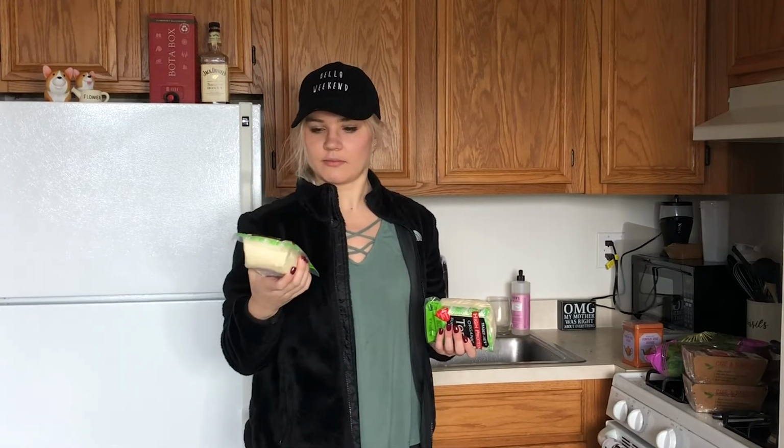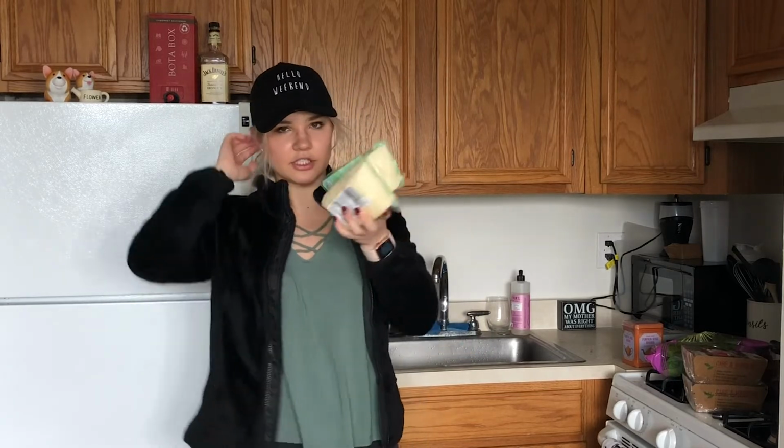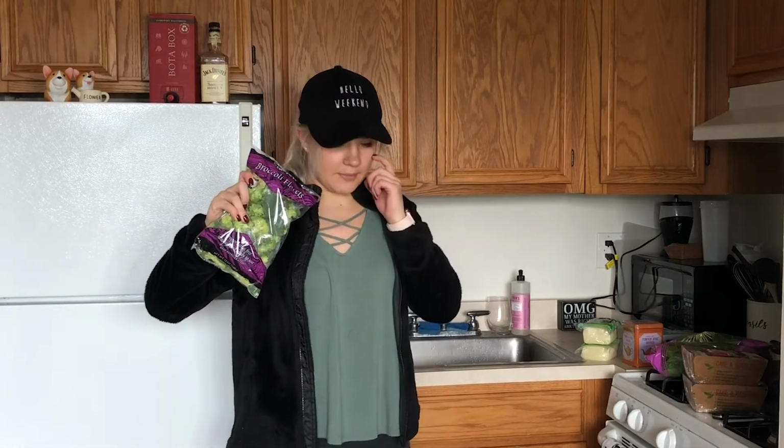Like even though I'm not tracking macros anymore, I still kind of care about my protein levels. So tofu's always a good thing to go with. I'm just such a creature of habit, and I usually almost always marinate in teriyaki sauce. I have brown rice just at all times, and then I bought a package of broccoli florets to add in so that I have some vegetables with my tofu.